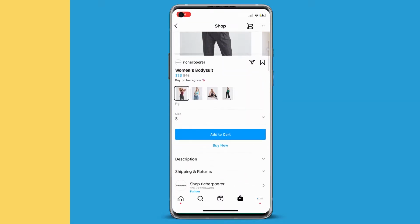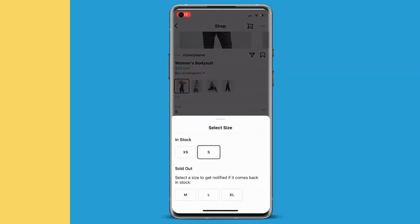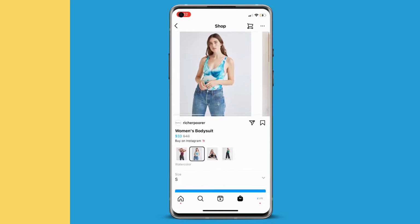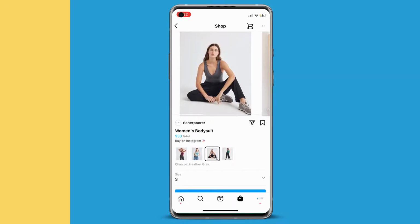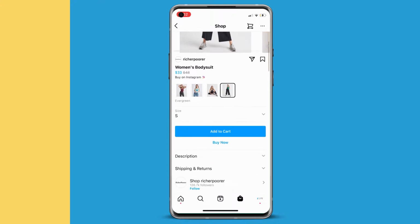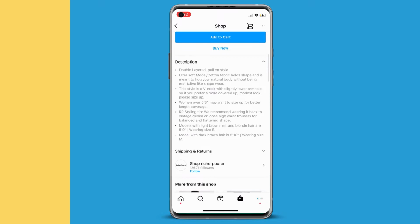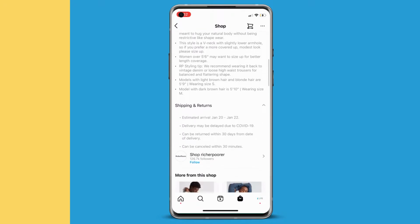You can do this by filling out the description thoroughly, including photos that accurately represent your product, including sizing information, or any other applicable dynamic information that's relevant to your customer and product. As viewers scroll, they can see any information you've included in your description, your shipping and return policy, and other products from your shop.